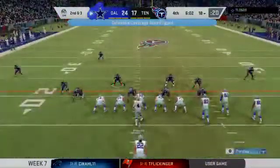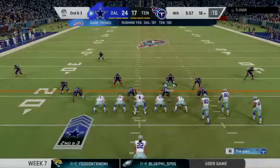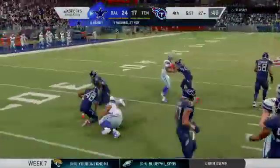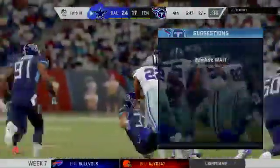So they'll come up after the gain of 7 on a 2nd and 3. Derrick Henry. And they'll bring him down at the 27-yard line. 9 yards to pick up there, and it's a first down.